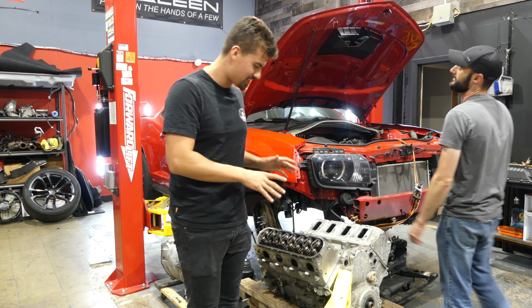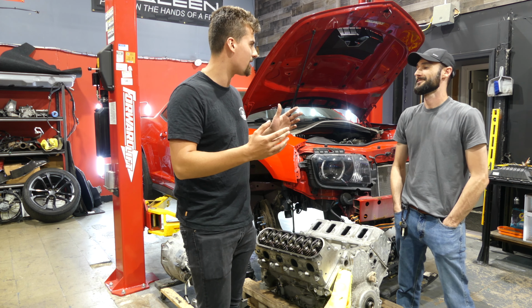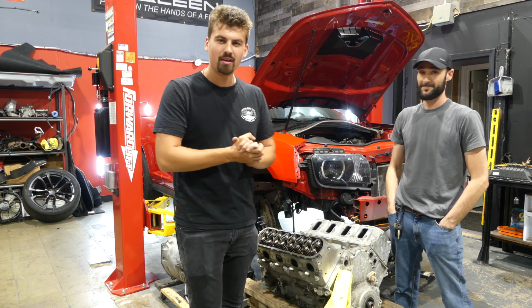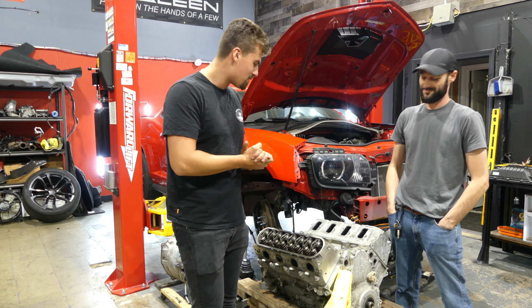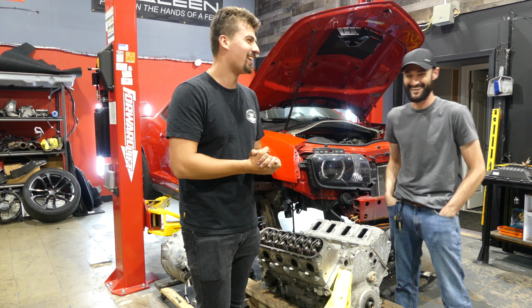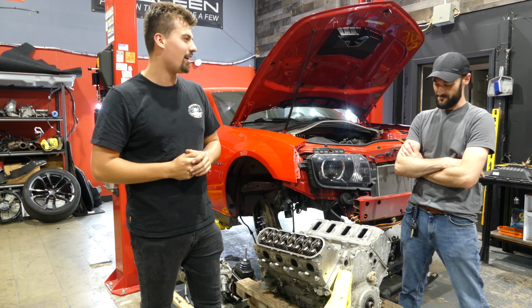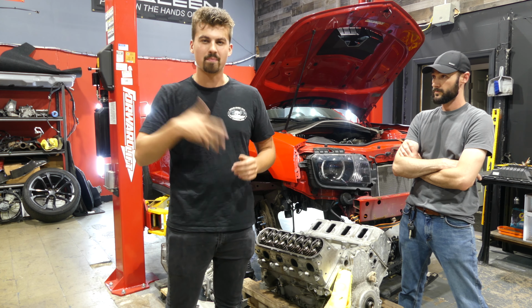Alright guys, so the LSA is on the ground, it's done, it's pretty apart. It's ready for the machine shop, right? Ready for the machine shop. So what we have to do next is get it to, what do we call them? Can we say it? No. Fat Al. That's his name. That's what he goes by. Yep. ENG Performance, there's a machine shop up the street. That's where we're gonna bring it to.